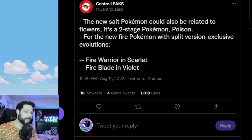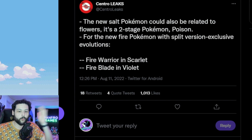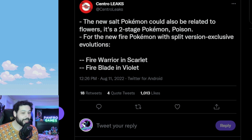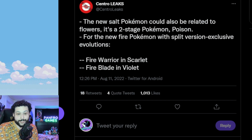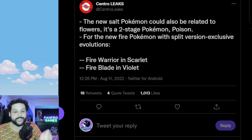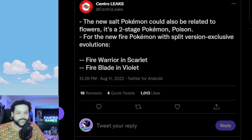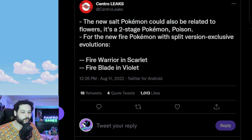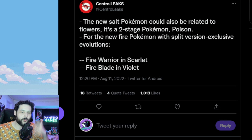So if my typing guess is correct, because we know they're both fire, but I'm going to guess they're going to be dual types, the warrior is going to be fire and fighting, and the blade's going to be fire and steel. Fire and steel is a lot better typing overall, in my personal opinion. But what I don't like is the Fire Warrior being fire and fighting, which also means, since it's in Scarlet, Koraidon is going to be a dragon and fighting type. So too much fighting going on over there, and that sort of puts a minus for Scarlet for me personally. But we'll have to see with a full Pokedex on that.